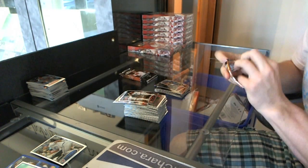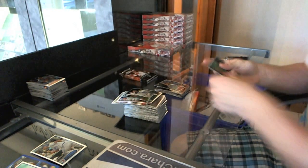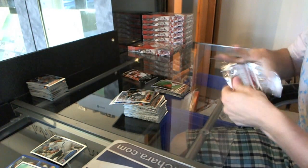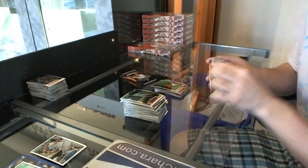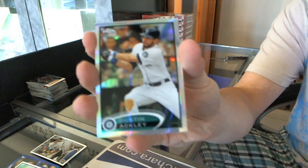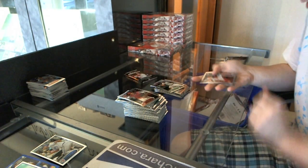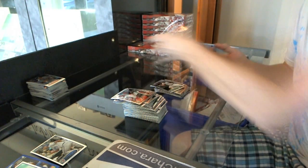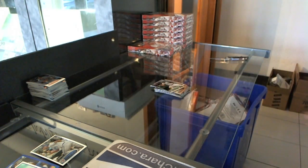Rookie refractor, Liam Hendriks. X-Fractor for the Marlins, Hanley Ramirez. Base. Refractor for the Mariners, Dustin Ackley. Base. And base. All right, on to box number six.